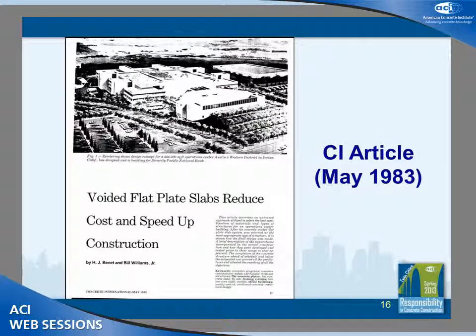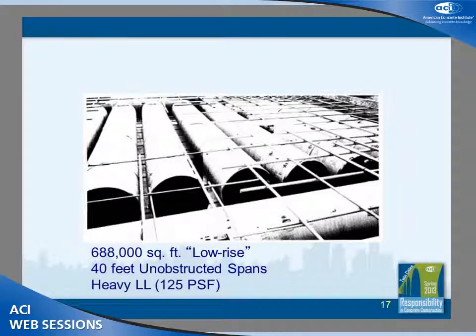More recently, in 1983, there was a project in Los Angeles, a very large project, where the architect was looking for different ways to minimize weight, to make the structure more efficient. And I'll show you in a little bit a chart that looked at the different systems. But the caption, and this was 1983, the caption says, voided flat plate slabs reduce cost and speed up construction. And this was a low-rise project in Los Angeles. You can find it in CI 1983.